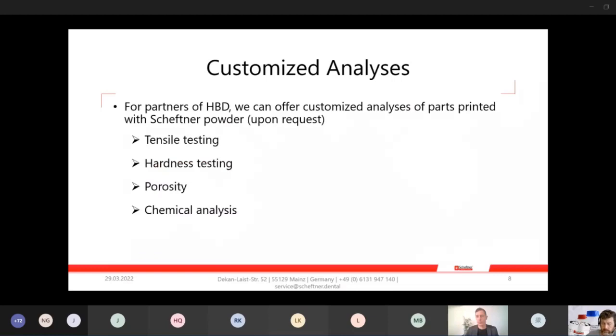As customers of HBD, we can offer you to utilize our analytical expertise for the assessment of the compliance of your parts that have been printed with Scheftner powder. In collaboration, we can develop testing strategies to double-check the output of your production line in terms of mechanical, morphological, and chemical properties. The service serves your safety. Just get in touch for an offer.